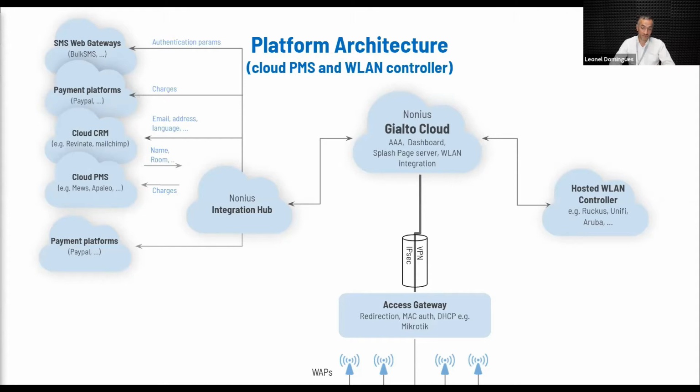In the bottom of the diagram, you see the access gateway. That's the only thing that sits on site, on premises. And that gateway will connect to the Wi-Fi infrastructure, switching, wireless access points, that kind of stuff. You can also see the traffic from the gateway to the Gialto cluster is tunneled in a VPN. That's an IPsec tunnel that is created automatically when you deploy the access gateway, one of the gateways that we certified. Note that the actual user traffic is not routed through the tunnel. That goes directly to the internet.